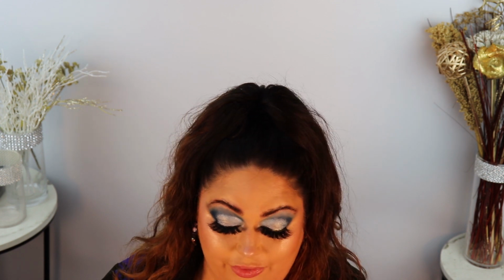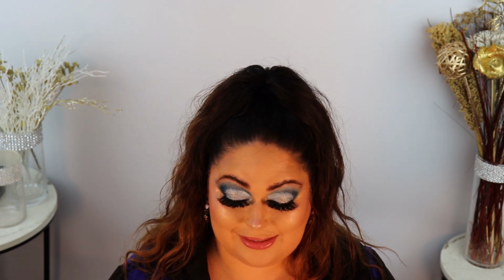I actually like both of those shades. Both of those shades are really, really nice. All right, you guys, I'm starting to get a little bit more excited now. I was a little bit kind of iffy on the eyes.